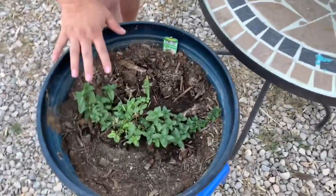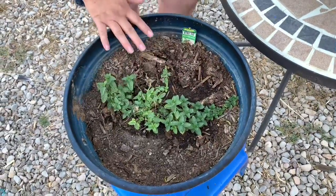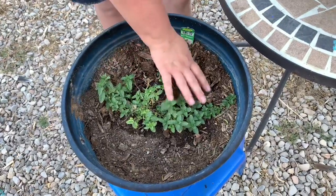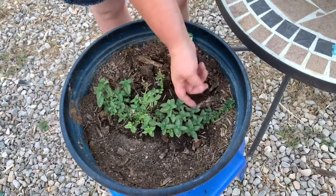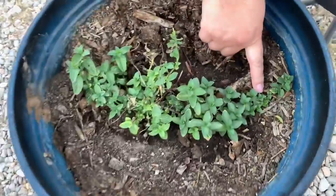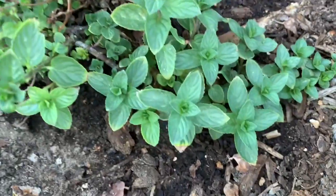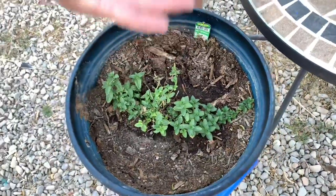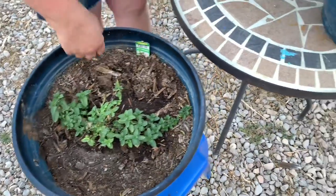The peppermint likes to be a little bit more low growing. Now this one is a fairly young plant. I've only had it for a couple months, and so it's still getting established. As you can see, it's growing along, and it's attached itself here in the soil. So it's trying to spread out and fill this container, and then it will get some more upright growth.